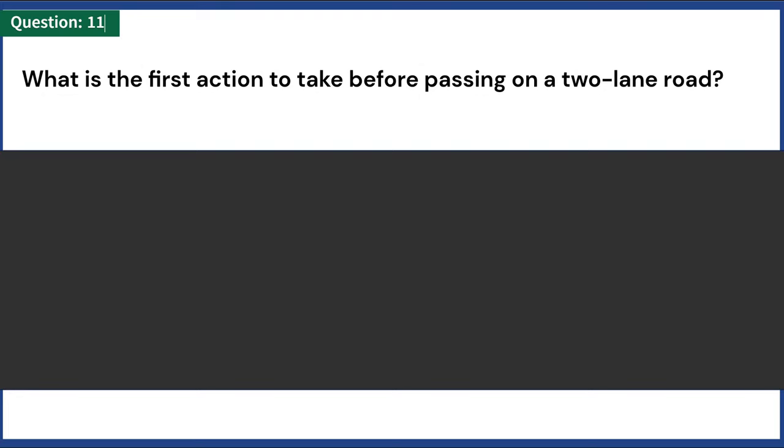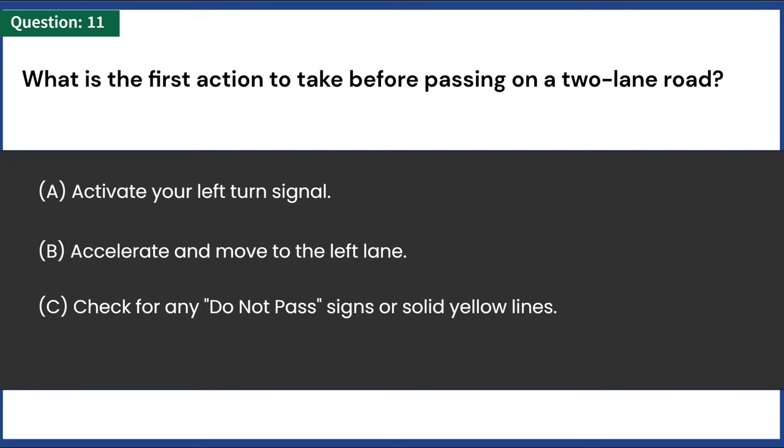What is the first action to take before passing on a two-lane road? A. Activate your left turn signal. B. Accelerate and move to the left lane. C. Check for any do not pass signs or solid yellow lines. Answer A. Activate your left turn signal.